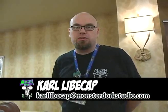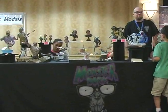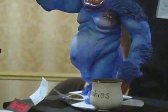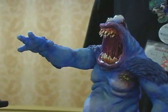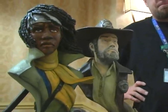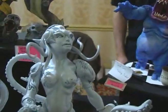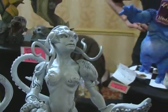You're at the Monster Dork Studio table, and we're going to take you through some of our new products. For this year, we call him Winks the Zombie. He is a wall-mounted, full-size zombie head. We also have the Cookie Monster, or I should say Cookie. We also have characters from The Walking Dead, some of the artwork from the comic book. We have Rick Grimes and Michonne. Also, another popular kit that we have this year is Calamara. She's an original concept design, a female squid of the deep.